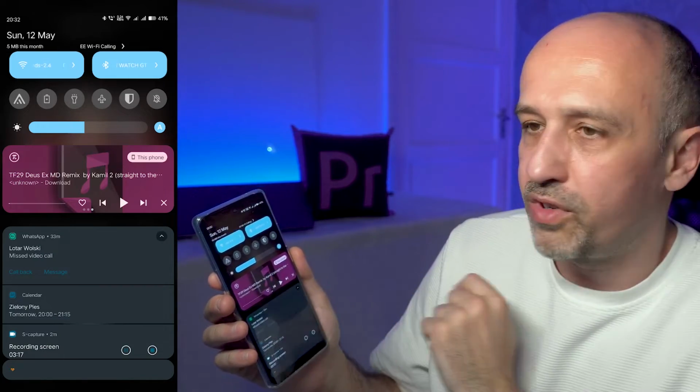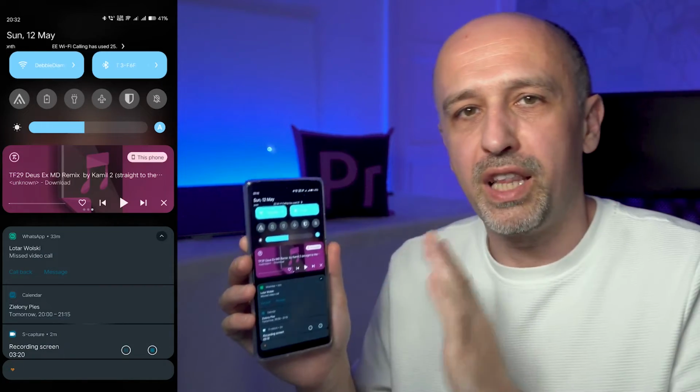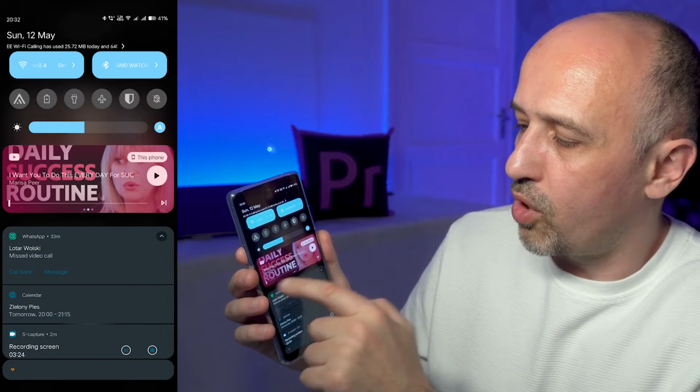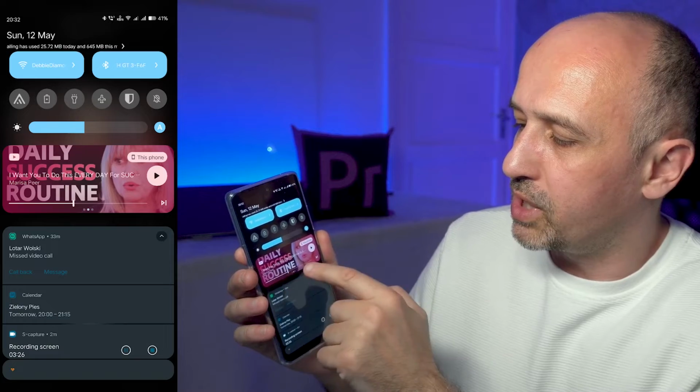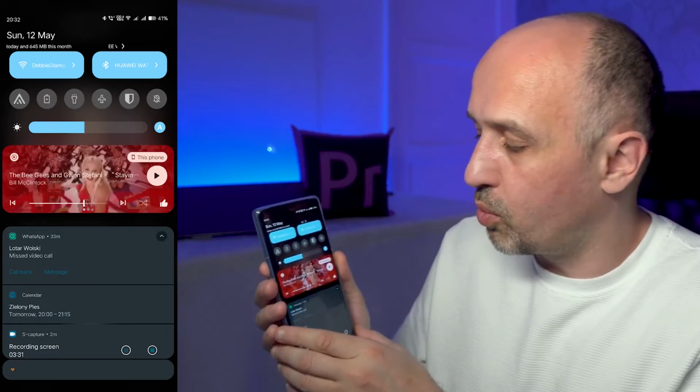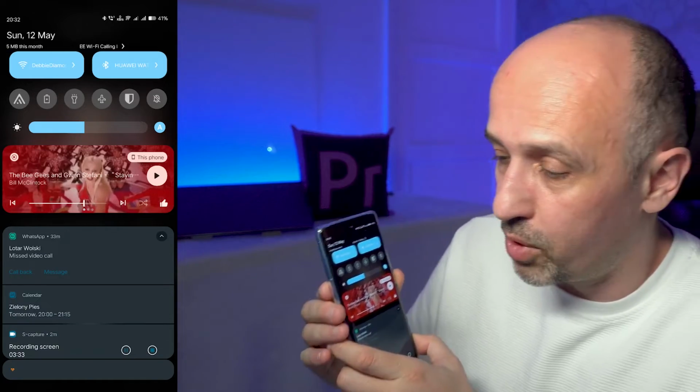So 3 different players have popped up at the top, and I really like that. I can control also the scrolling, so where I am within the song or video. That's really cool. I can't do it on Oppo. So what is it like on Oppo, actually? Let's have a look on Oppo.